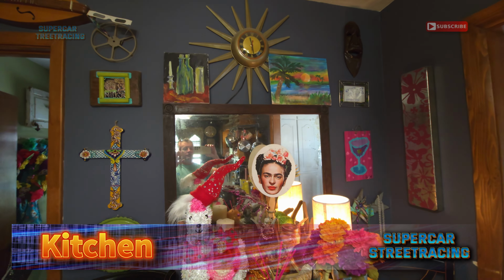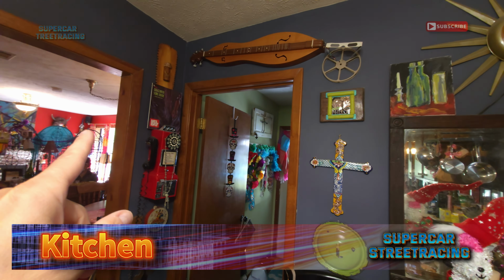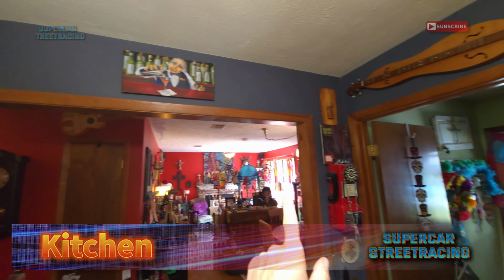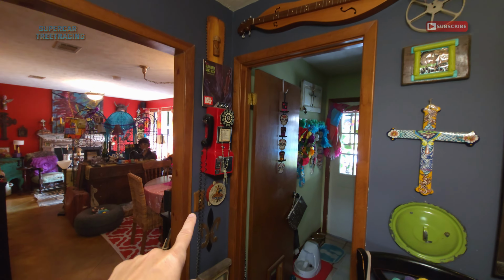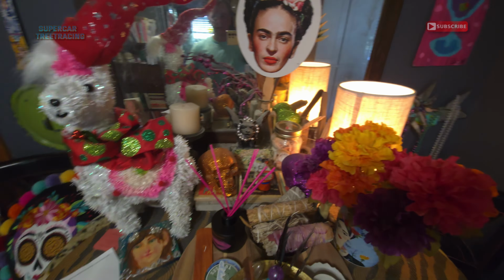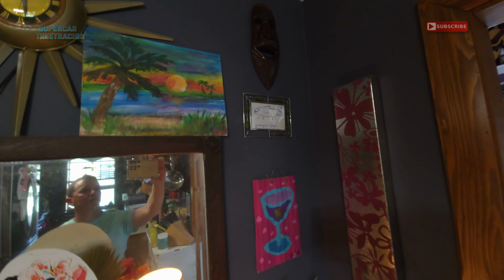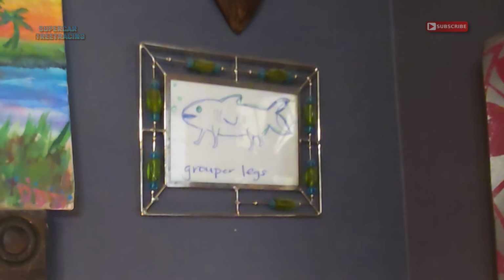Okay, in the kitchen here you can see some really cool antique stuff here, a dulcimer, some artwork up there, a neat old phone, and then of course a bunch of skulls and random. There's a llama here for your mama, and then grouper legs.